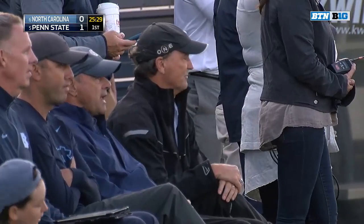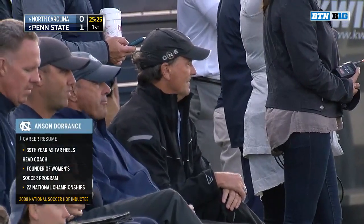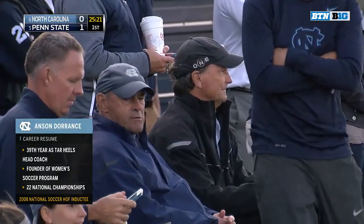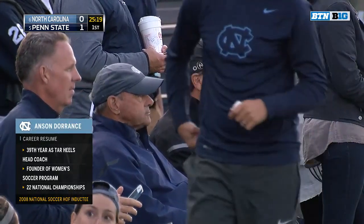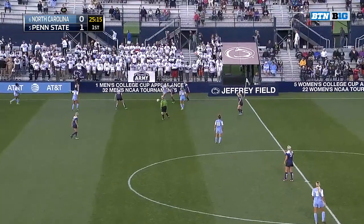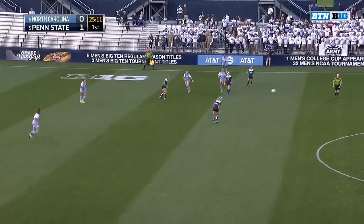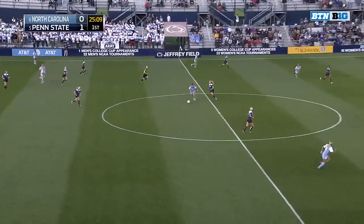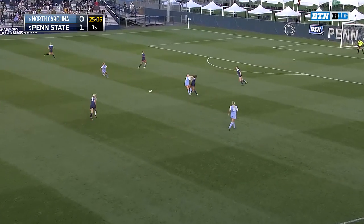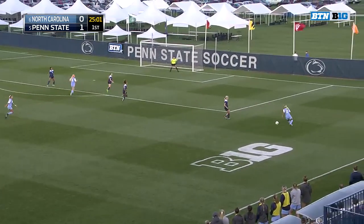Anson Dorrance has been a pipeline to soccer success. He said this was a great opportunity to measure ourselves against a team who he believes is in the mix for a national title. You talk about compliments, there you go. And like we kind of talked about, UNC is just that powerhouse. When I was little, UNC was the huge dream that you had as a girls soccer player. And now Penn State's kind of in that mix.